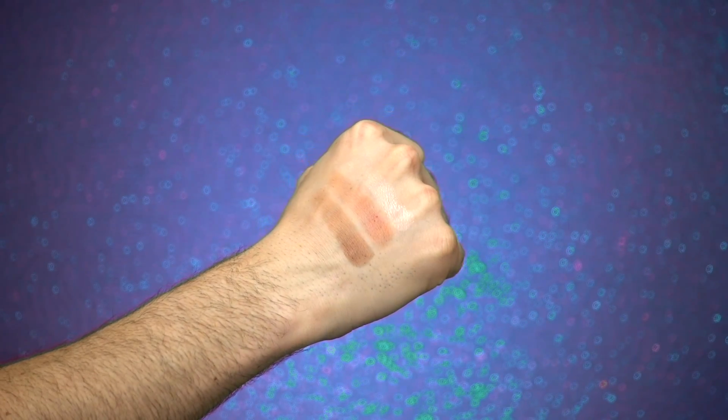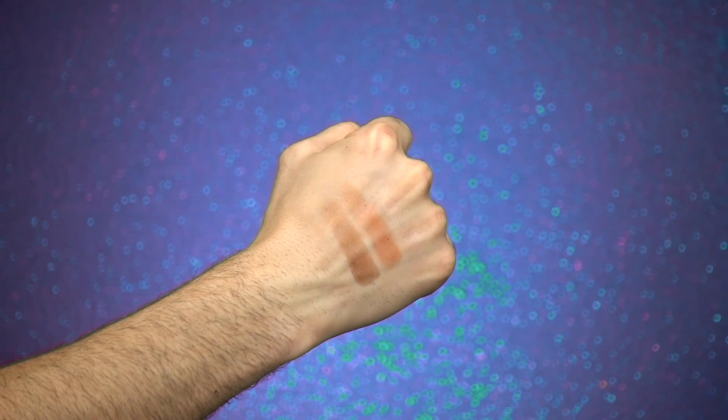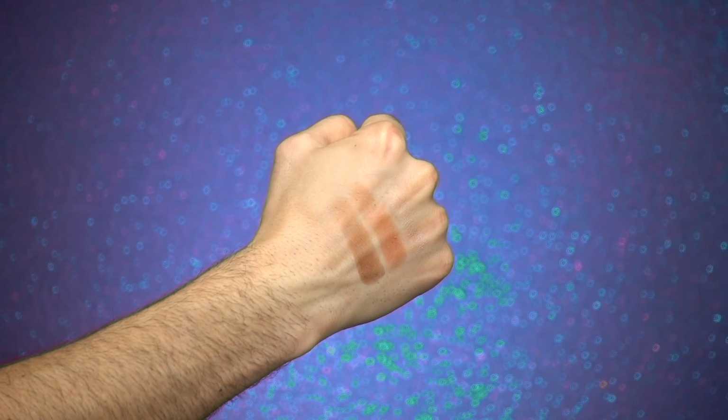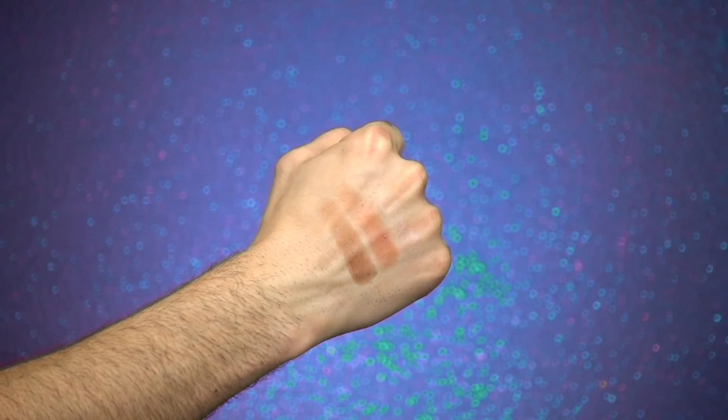First up, we have the face shades, which are Gratitude, Joy, Courage, and Kindness, and you definitely cannot see Kindness. It is a translucent powder, so I didn't really expect it to show up. You can kind of see the highlighter Gratitude. It's actually really pretty. It has like a pinky nude shift to it.